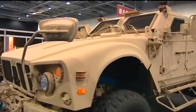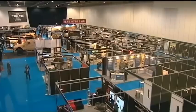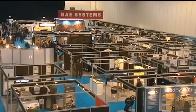Everything about armoured vehicles is large, and this show is no exception. That's despite the fact that countries like Britain are cutting back on heavy armour. I think you'll see around the exhibition quite a divide between those who are focusing on future large-scale warfare and those who are addressing the threats and challenges of the moment. If you like, the difference between the war, Afghanistan, and a war, future conflict.